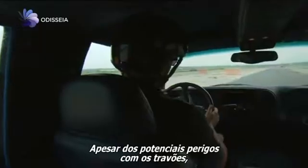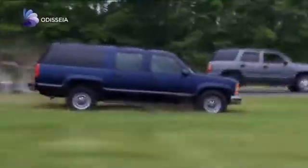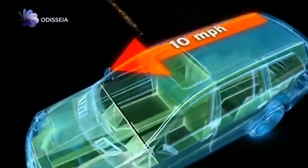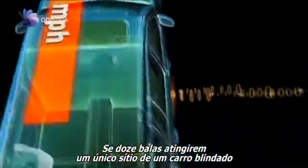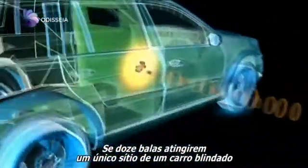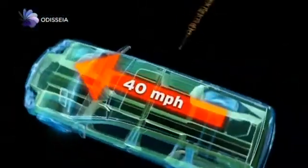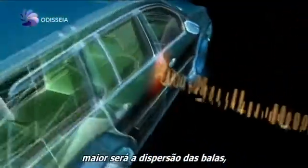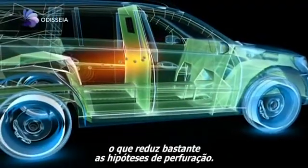Despite the potential braking hazards, drivers must learn to speed up when attacked. The average armored vehicle takes 6 to 12 rounds in an ambush. If a dozen bullets strike in one spot on an armored car or windshield, they could eventually penetrate the armor. The faster a vehicle moves while under attack, the wider the bullet dispersion pattern becomes, greatly reducing the odds of penetration.